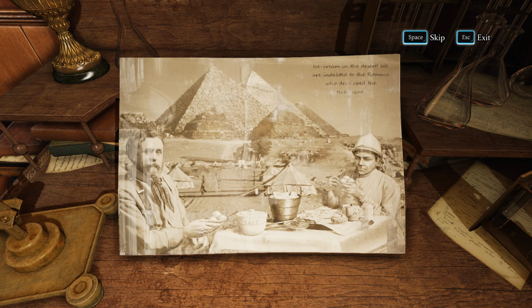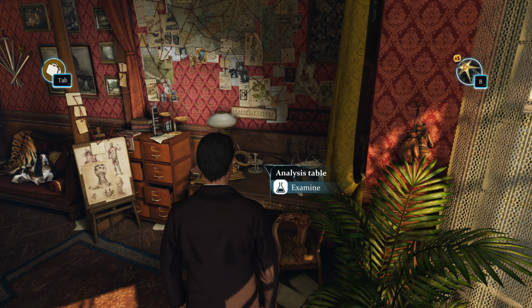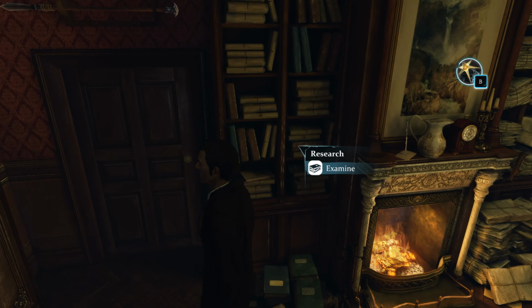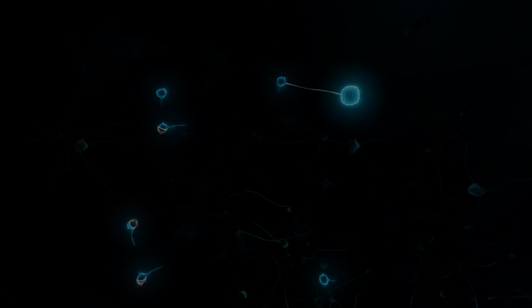We are indebted to the Romans who developed the technique. Ice cream. So that's it. Salt and crushed ice may help to create ice cream. My archive. I can always consult with it if needed.